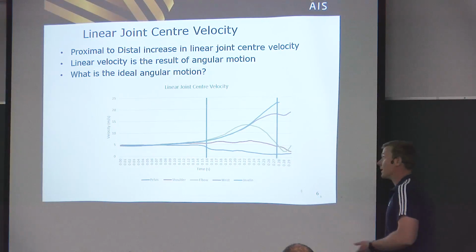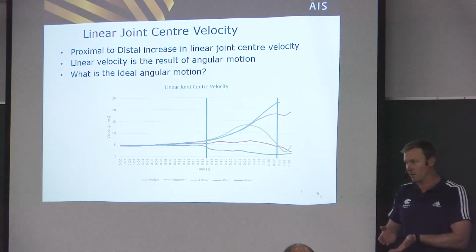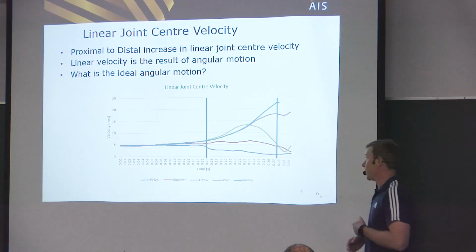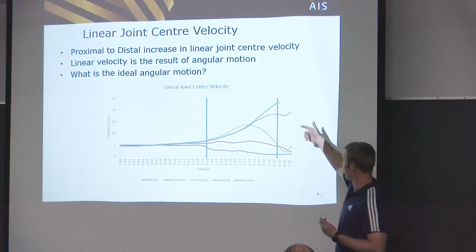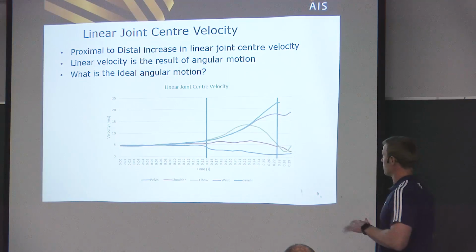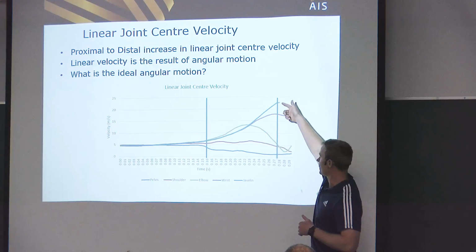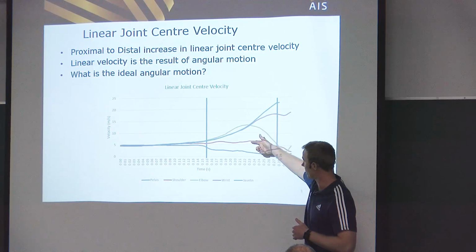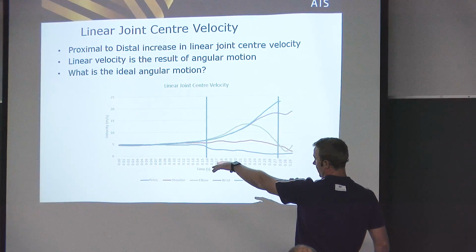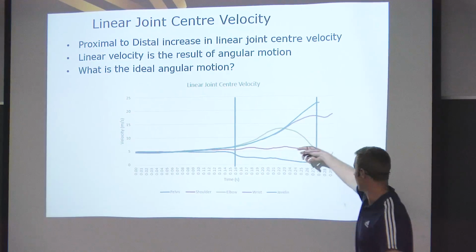There's been some really good research in the past looking at linear joint center velocity, which is the velocity that the joints reach in the direction of the throw. If we start at the javelin itself, at release point of this throw, which is probably about a 55 metre throw, it's reaching, say, 23 metres a second. And if you work your way back down the chain, we go from javelin to wrist to elbow to shoulder to hips. At 0 on the far left, we've got back foot contact. This line here is front foot contact, and this point is release.